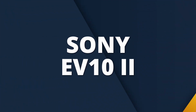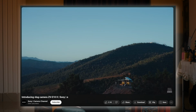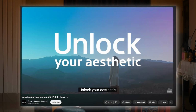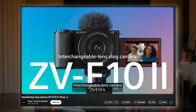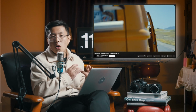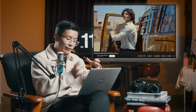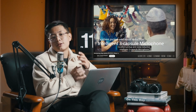So when we talk about Sony cameras, the first thing that comes to my mind is the picture style or the picture quality that the camera gives. Me being a Canon user, I personally do like the Sony looks. So starting with the sensor, the Sony ZV-10 Mark II has the APS-C Exmor R CMOS sensor with a resolution of 26 megapixels. And when we talk about the autofocus, it has a fast hybrid autofocus with 759 face detection points.